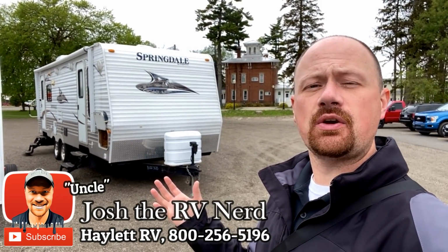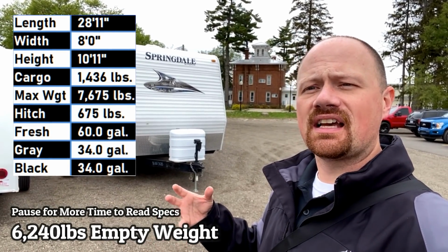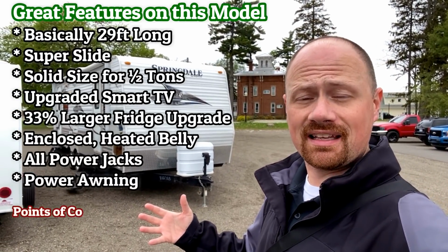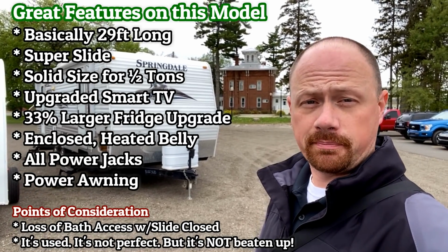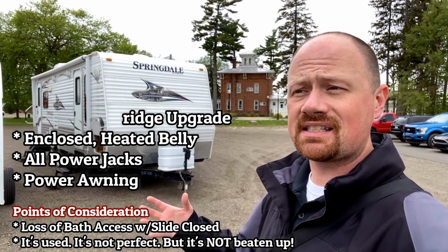We've got a 6,240-pound Springdale 266RL behind us. It's about 30 feet, almost on the nose, tip to tail, living room super slide, couple chairs in the back, big U-dinette in case you have some guests over, lots of windows to give it a big feel. And I tell you what, this is going to be a way to beat the budget blues compared to a lot of the new things that are out there right now with the way pricing has been this season.